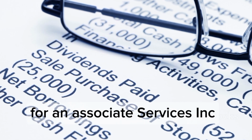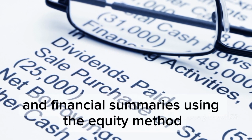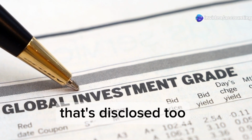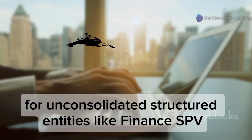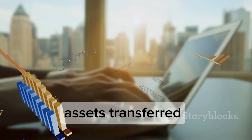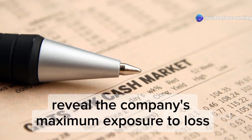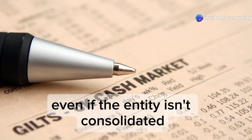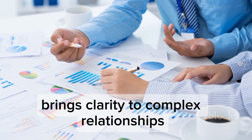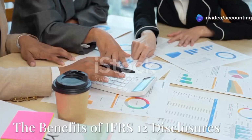For an associate, Services Inc. would report its 30% stake in Connect Solutions Limited, the country of incorporation, and financial summaries using the equity method. If there's a market price for the investment, that's disclosed too. For unconsolidated structured entities like Finance SPV, Bank Group explains the entity's purpose, assets transferred, and any retained interests or support provided. These disclosures reveal the company's maximum exposure to loss, even if the entity isn't consolidated. Such examples show how IFRS 12 brings clarity to complex relationships. Users can better assess risks and the true financial position of the reporting company.